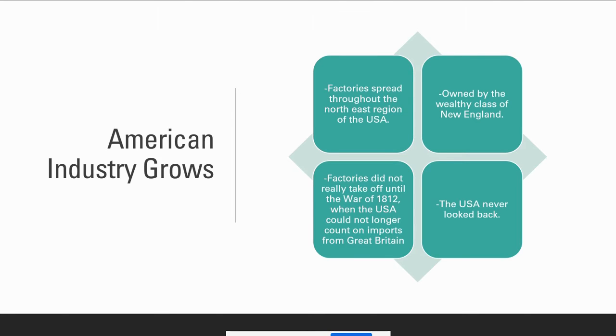And it takes the War of 1812 for us to realize that we can do it and we're more than capable of creating our own things and becoming pretty self-sufficient. So after the War of 1812, you're going to see a lot more things being created in the United States. Really, like you see in that last box there, the USA never really looks back.